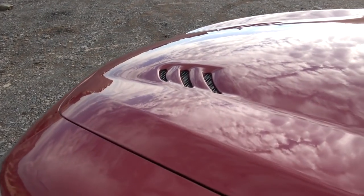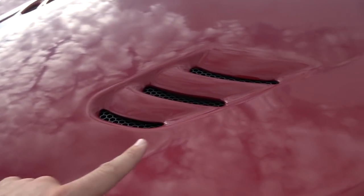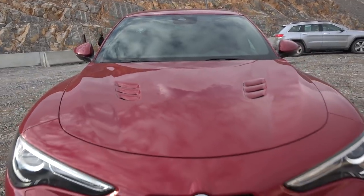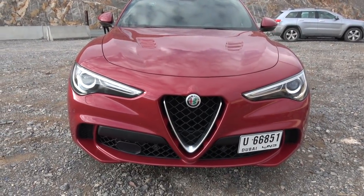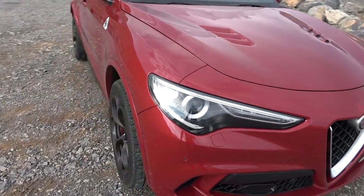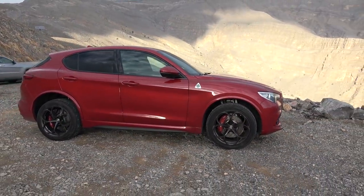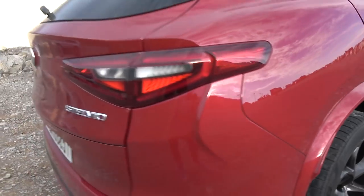Now, little details like vents on the bonnet might not seem a big deal, but when I pan back like this, look how much more aggressive it looks for it. Really subtle, but great flair. Yeah, I'm a big fan of the way this car looks. It's got excellent stance. The side profile is great. Yeah, really impressed all round.